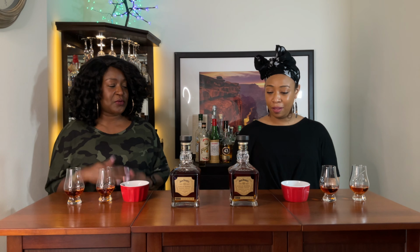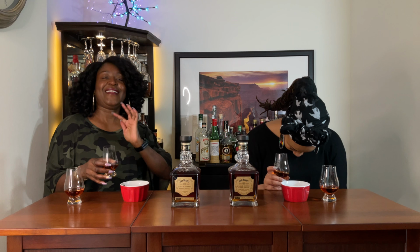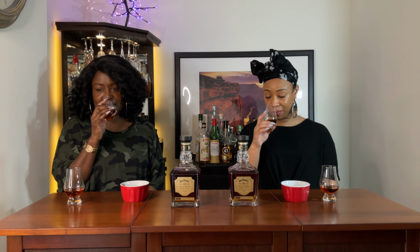All right, you ready? Let's do it. We're going first with the 127.9, on our left. Vanilla. I get the banana that everybody says Jack Daniel's is known for. Heavy vanilla, banana-ish. I can see what y'all talked about, it's known for banana. It's a deep color, a nice rich color.